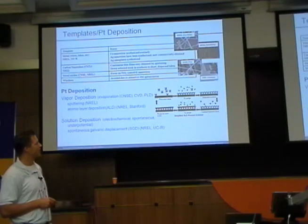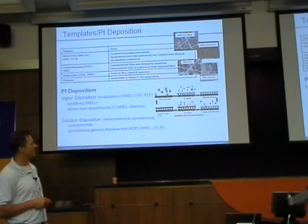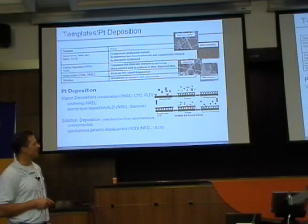Here's an example of one. We use nanotubes or graphene or other types of things as templates. Here are some examples of vertically aligned carbon nanotubes that we've synthesized. We've looked at metal oxides. These are ones that were synthesized. These are silicon nanowires that are titanium coated that were synthesized at Albany.